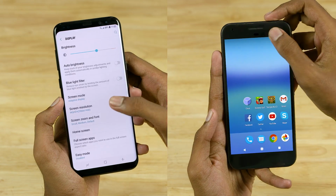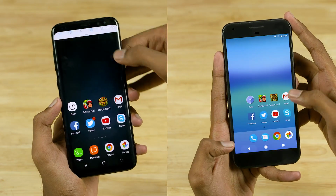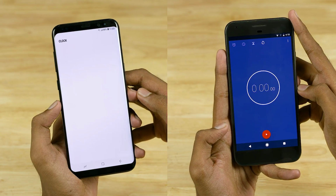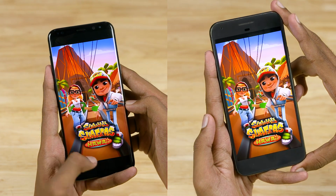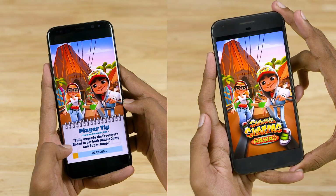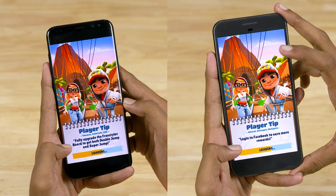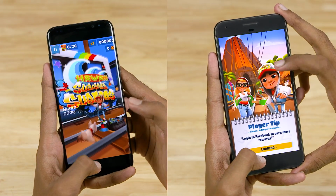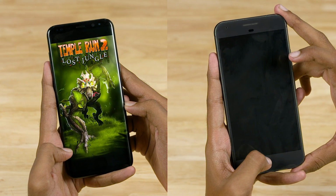For this test, the S8 Plus is set at the highest resolution possible, WQHD+. Also, both phones are connected to the same wireless network and they have no apps running in the background. Let's now start the stopwatch. The S8 Plus loads Subway Surfers faster and takes the initial lead.